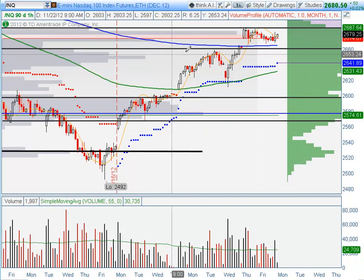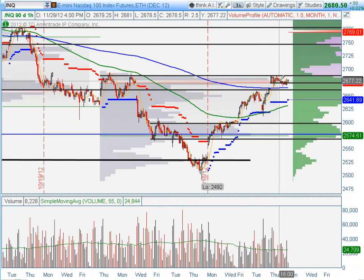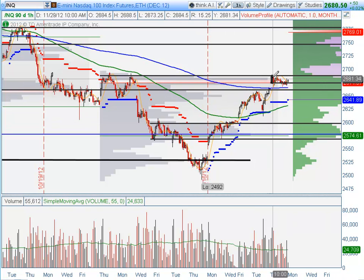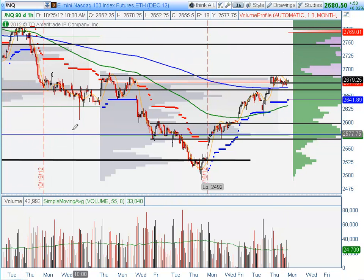Also, the point of control for the month, and this is important. Write this down. The point of control for the month in the NASDAQ finished right basically where price action closed. What that indicates to me is there's a high chance that the NASDAQ technology will outperform one way or the other. It will either outperform to the downside if we see some type of market slide, or outperform to the upside if we see some type of rally. So keep that in mind.